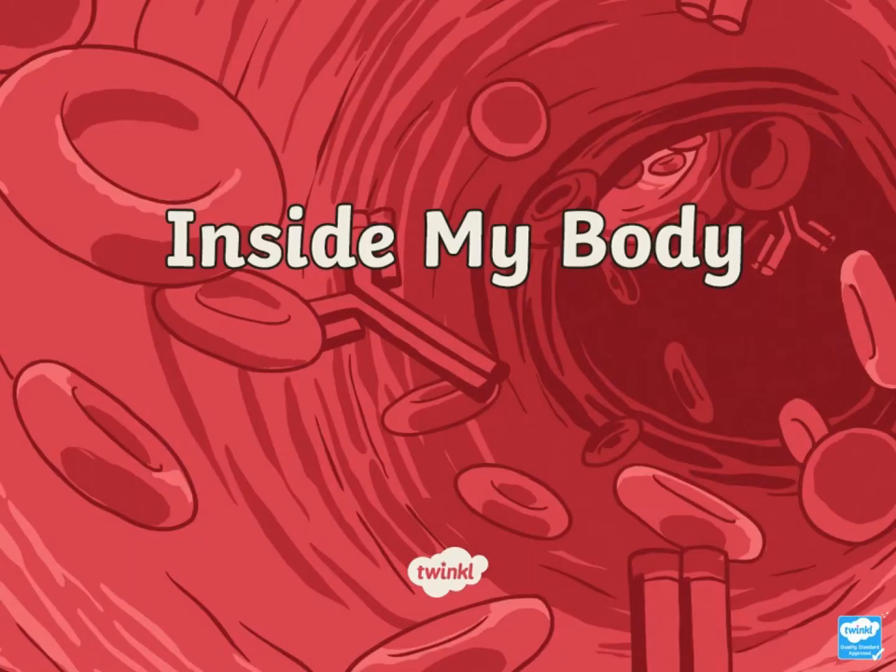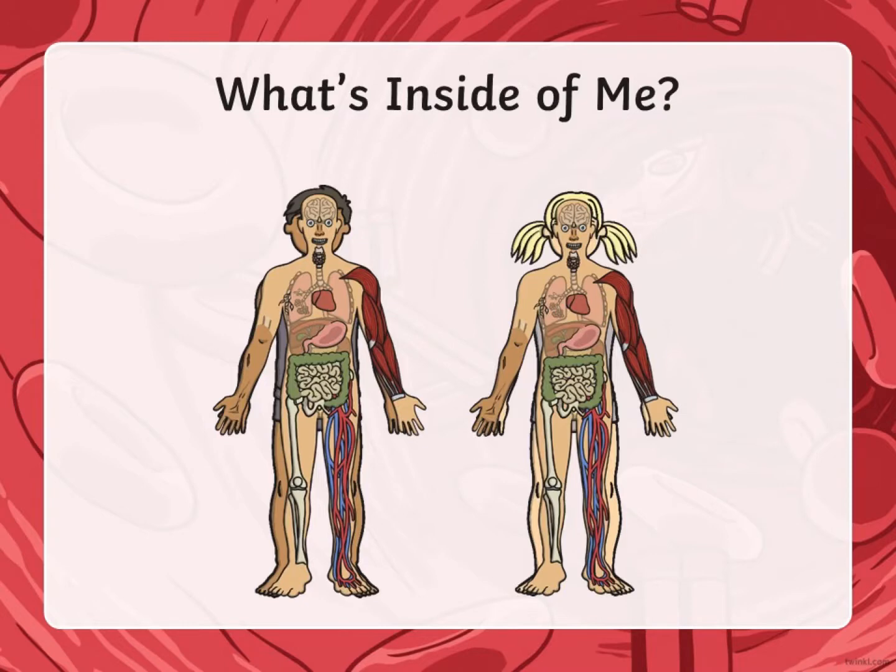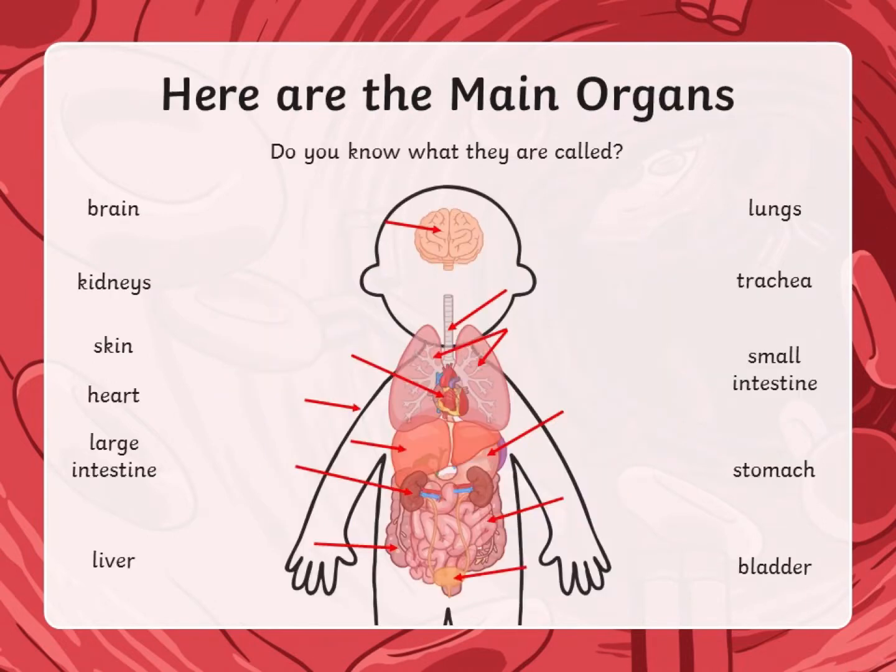Inside my body. Have you ever wondered what was underneath your skin? It's your organs, your heart, brains, lungs, and many more. Let's have a look inside the body. Here are the main organs: the brain, kidneys, skin, heart, large intestine, liver, lungs, trachea, small intestine, stomach, and bladder.